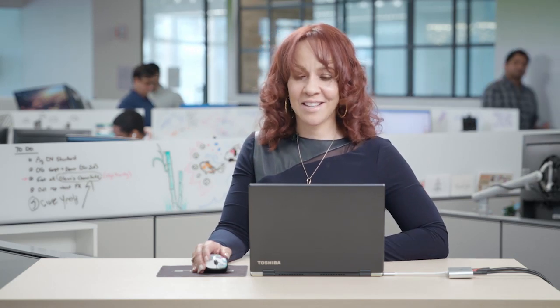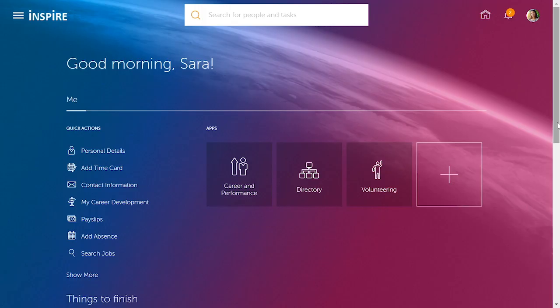Let's move on to what it would look like for her once she actually starts on her first day of work. Alas, it is Sarah's first day. She's actually on board and she's an employee. You notice that her portal is a little different. That's because security has driven what a person can have access to based upon the role that they're in.